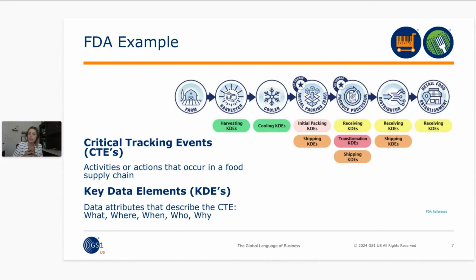Now, great news is this is not new. This language has been in the food industry since 2006, actually, when the Institute of Food Technologists, GS1, PTI, a lot of people got together to define this terminology to reach traceability. So KDEs and CTEs have been a standard way of capturing information, and GS1 standards has established this globally for some time. And this is kind of what we set out to do with our members as far as FSMA 204 is concerned. What have people been using?